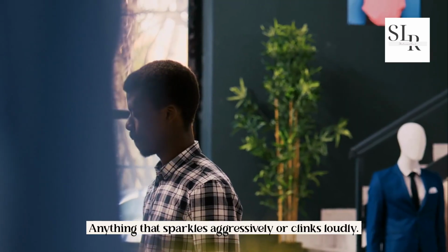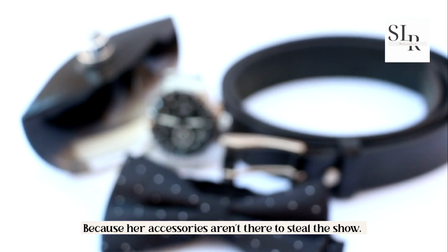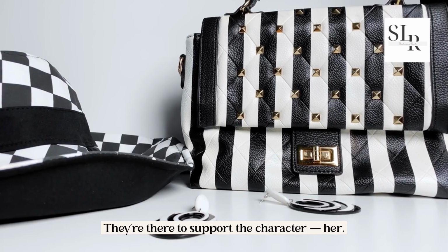You'll notice she avoids anything that clashes, anything that sparkles aggressively or clinks loudly, because her accessories aren't there to steal the show. They're there to support the character, her.